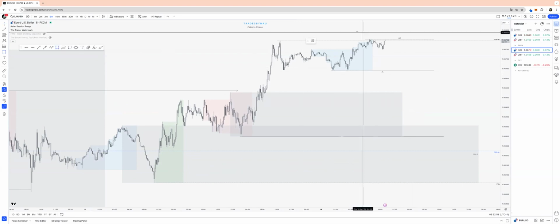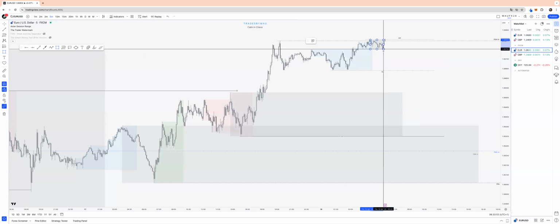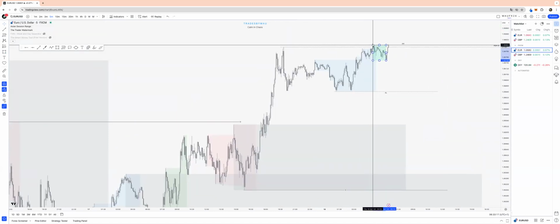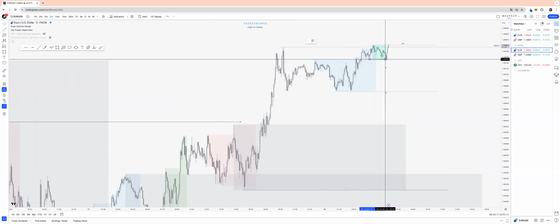so we can wait for it. It's not the cleanest, but let's load it. Let's go high. Bearish break. That's been taken out. Bullish break on the 5 minute.